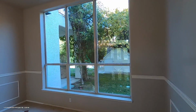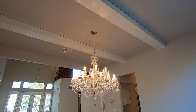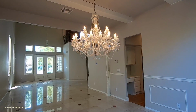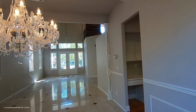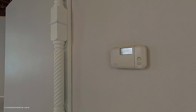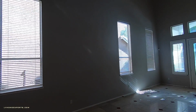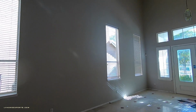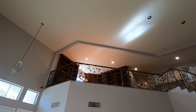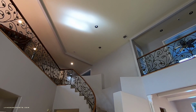Definitely do love this window here. The faux beams are added, and also this chandelier. So this would be your dining. And it says the dining is 12 by 14. You have your thermostat here, Carrier. You have standard shutters. Some of the windows will have plantation shutters. Very high ceilings really give you that dramatic look.